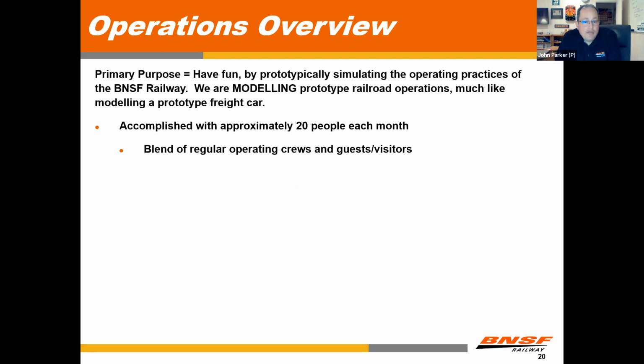And we do that with about 20 people each month. This was pre-COVID, where we had 20. Right now we're doing between 17, 18, 19 operators, and we'll probably get back up to 20, 21, 22 slowly. So we do it with a blend of regular operating crews and guests and visitors.